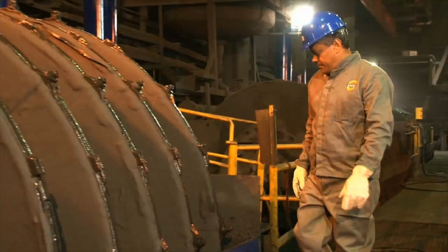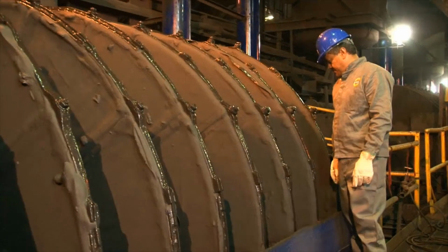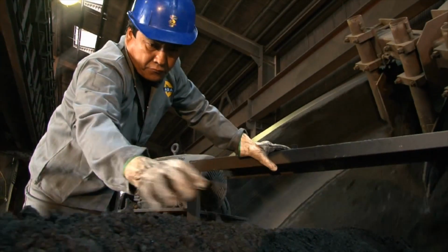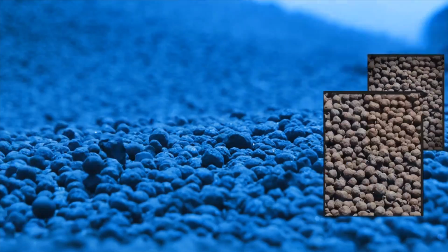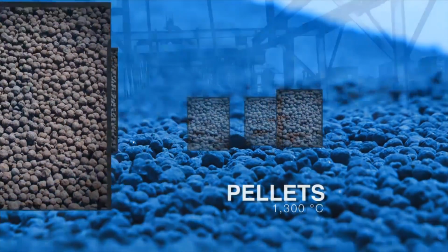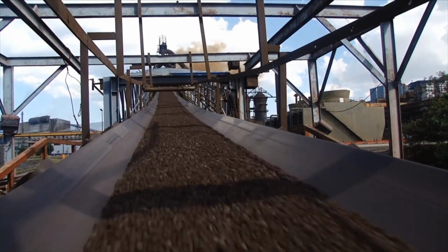This sludge is subjected to filtration. The water is recovered and the dry ore is sent to pelletizer discs to be mixed with binding agents to form small balls called pellets. At 1,300 degrees Celsius, the pellets are heat hardened before being sent to blast furnaces.